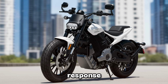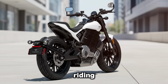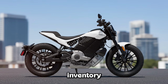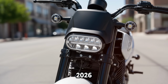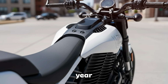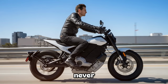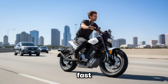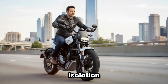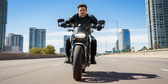The community response has been merciless. The LiveWire forums have more posts about selling these bikes than riding them. Dealers across the country have unsold 2024 inventory, still on the floor in 2026. Harley reportedly considered killing the LiveWire sub-brand entirely last year. If you genuinely want an electric motorcycle, lease one. Never buy. The technology is moving too fast and the values are dropping faster. The Del Mar isn't a bad motorcycle in isolation. It's just the worst financial decision in the entire 2026 lineup.